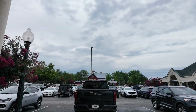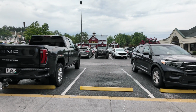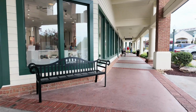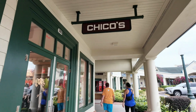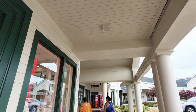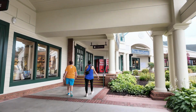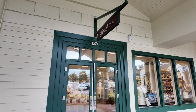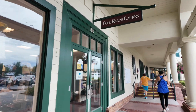There is Ripley's Super Fun Zone Arcade and Mini Golf ahead over there. Finish our loop on this side, and then we'll go across and finish through the final loop. Here's Chico's and Sunglass Hut. Oh, we missed Brighton. There is a Brighton outlet here as well. More vending machines and Polo Ralph Lauren.